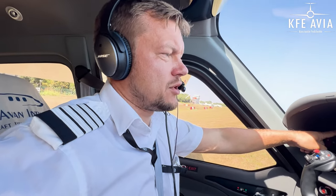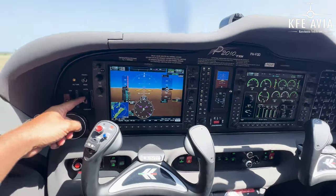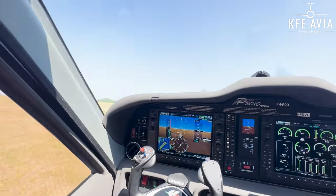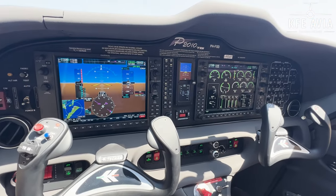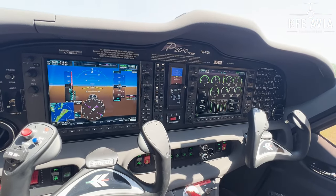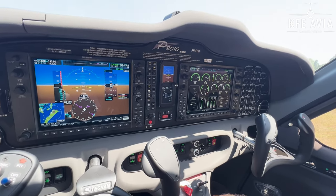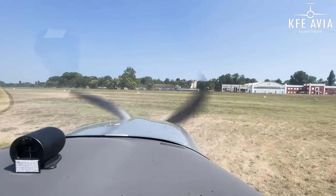Performance FADEC test. Checking that parameters go up and down. FADEC test completed. Now force B, meaning the second magneto, and full power. Second magneto, showing force B, cancel alarm, and checking full power. Okay.